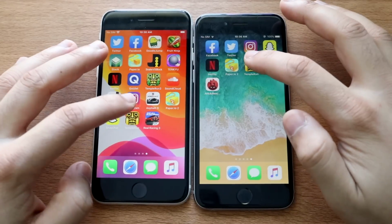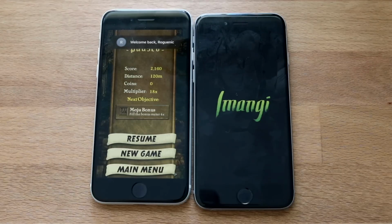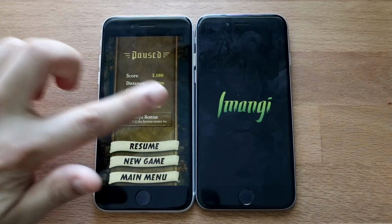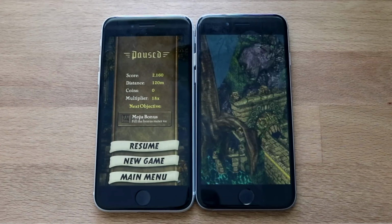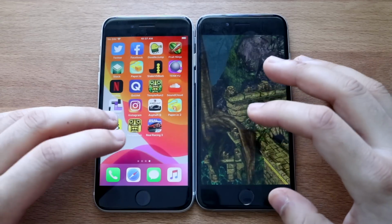Let's do the tempo run. 3, 2, 1. And we're in a game on the iPhone SE2. I don't know if we're in a game on the 6. I guess there's a chance we might be. This thing is taking so long to load, it's insane. Okay, we're finally into it, and we weren't in a game, but I'm not even going to redo this one because the SE2 is going to beat it by a long shot.